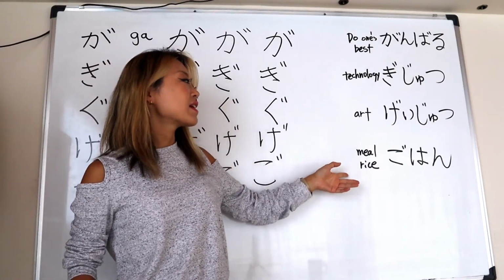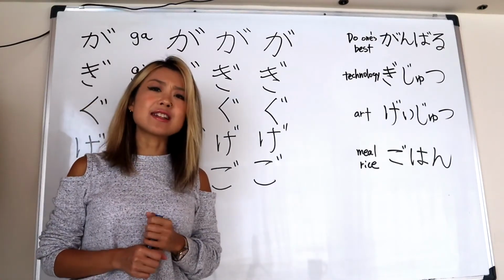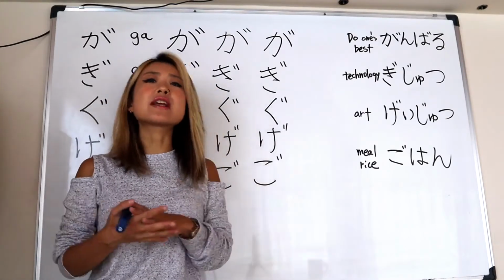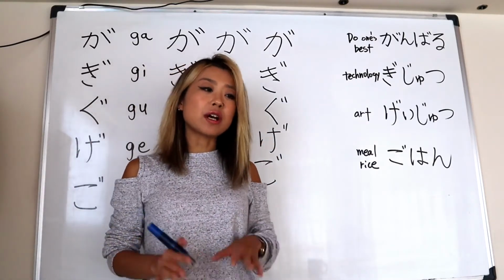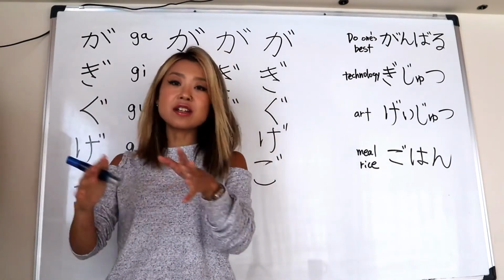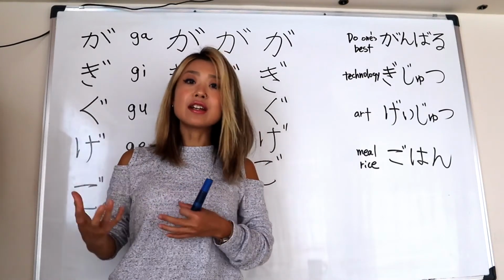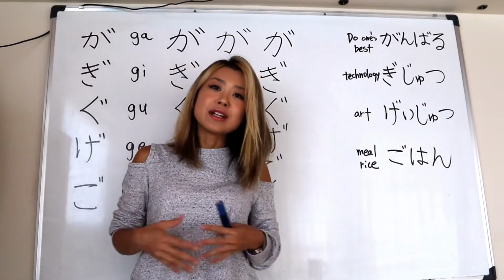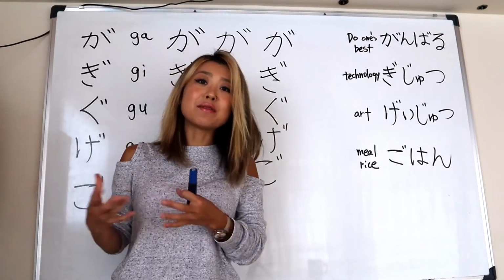Meal or rice. So meal and rice are the same. Not exactly the same. For example, ご飯食べましょう。Let's have a meal. Or, you are already sitting at the table and here is a soup and a main dish or side dish. And here there's a rice bowl. Then here it's ご飯. It's from a long time ago. Usually we're eating it all the time. ご飯 is kind of everyday life.